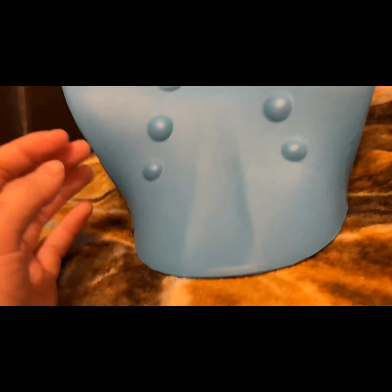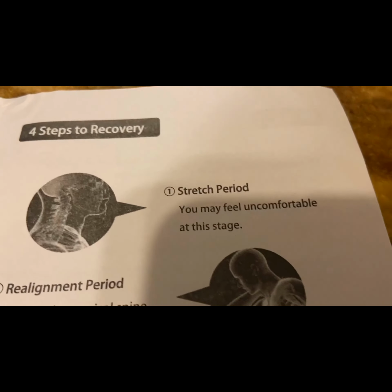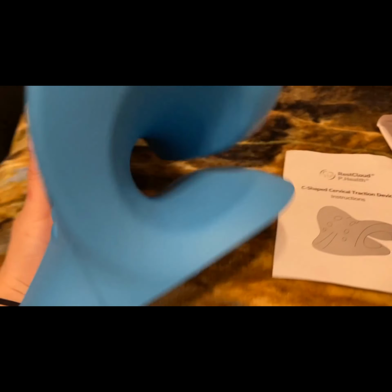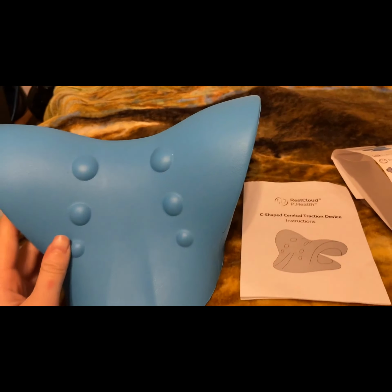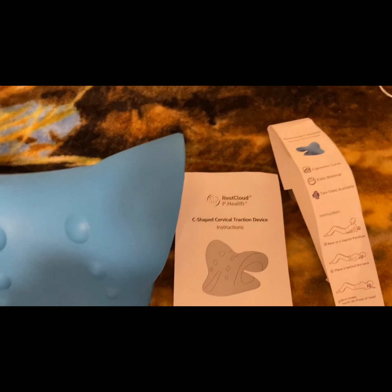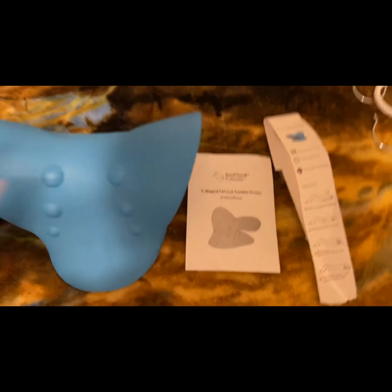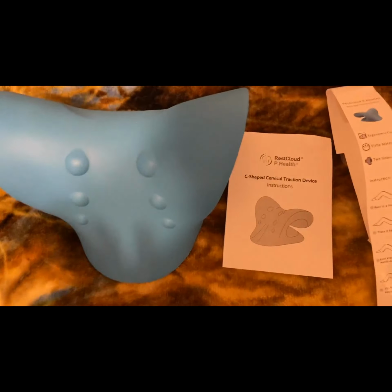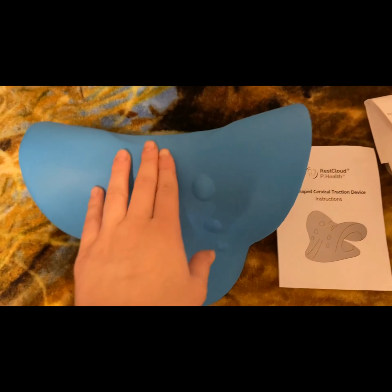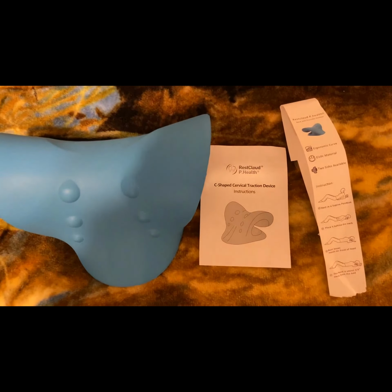It's uncomfortable. And I know that it's supposed to be uncomfortable, as it says in the directions, the stretch period. You may feel uncomfortable at this stage. But I've done this before using other things, and this just hurts. But then again, I am a petite woman. So maybe my size factors in. I'm 4'11". If I was just a bigger person, I think maybe it would feel more comfortable. Maybe it's because it feels like my neck bones are digging into the playmat. I don't know, man. But that is this. Bye.